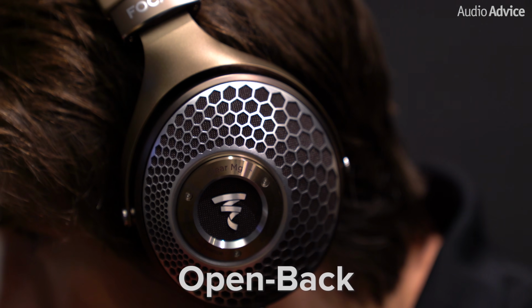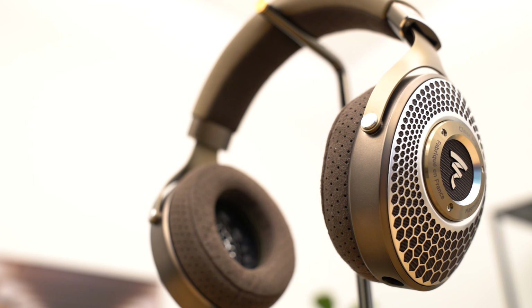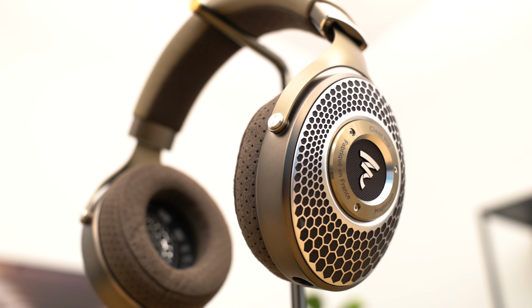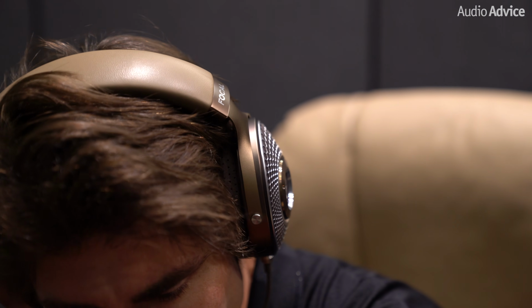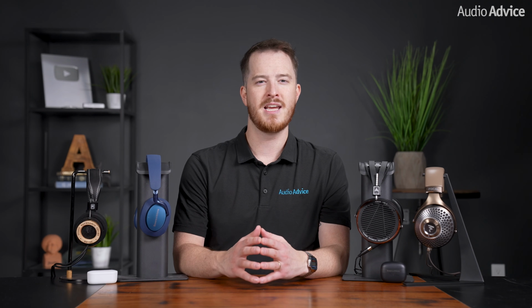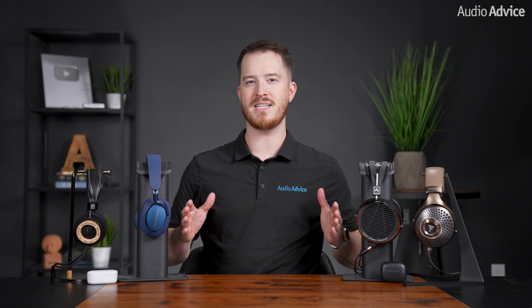Now, open back headphones specifically give you a different presentation of music. Rather than the sound streaming straight into your ears, you'll get more of the sense that it's coming from the room around you. For most listeners, this experience is more realistic and sounds closer to what live music would sound like. Also, the soundstage presented with open back headphones seems more complex and effortless. Soundstage is how big the music sounds from left to right and front to back.